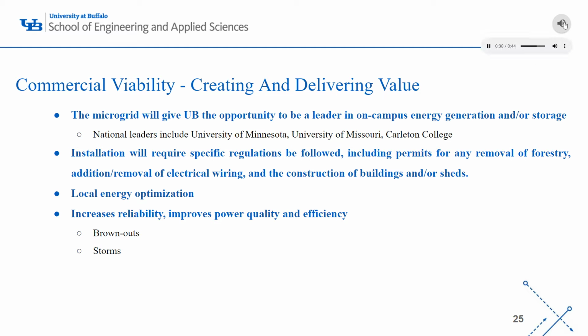Moreover, to achieve such results, some hurdles will need to be overcome during installation. For example, Amherst requires permits for any removal of forestry, addition or removal of electrical wiring, and for the construction of buildings and or sheds that will be used for storing components, as well as maintenance equipment.